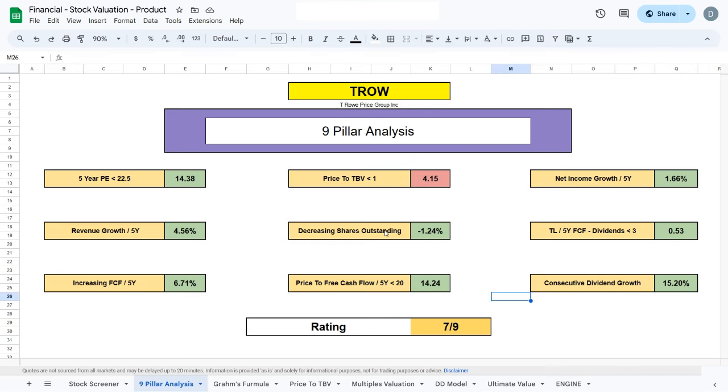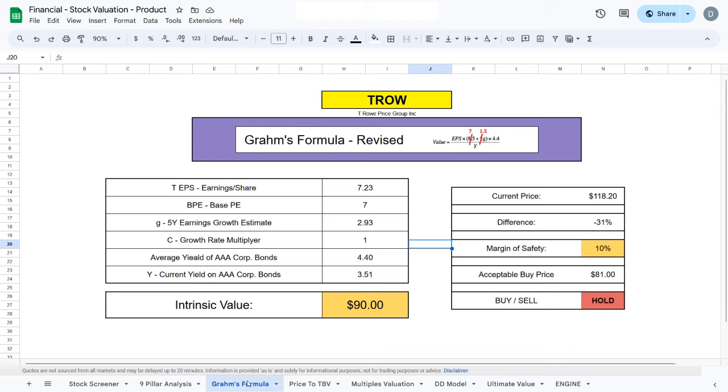We can see that the company is buying back shares. We can see that their 5-year PE ratio and their price to free cash flow are both sitting at very nice values, and that they have been increasing their revenue growth, their free cash flow, and their net income, as well as their total liabilities. Over the 5 years, free cash flow negative dividends is sitting at 0.53 with a consecutive dividend growth of 15.20% over the past 5 years. So internally overall, we can see that the company is doing very well. But now let's jump to calculating its intrinsic value.